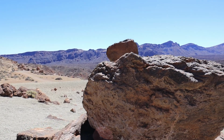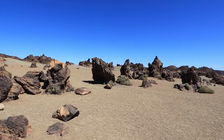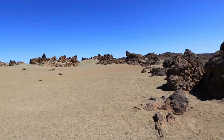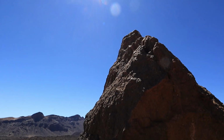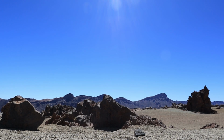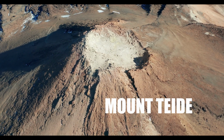What stands out is the amazing rock formations that just go on and on to the horizon. This place really takes your breath away. All I can say is, oh my God. I've never seen anything like it. In the center of the park is the very impressive Mt Teide volcano.